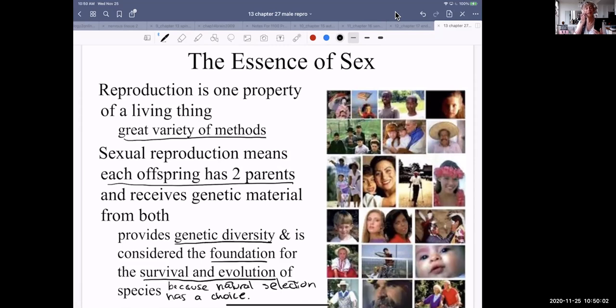So if, for example, the environment gets very hot, some animals cannot adapt, but those that have the gene for withstanding hot temperatures will survive. That's an adaptation. But if they're all clones and nobody has that gene, then the whole population will perish. So it's thought that that is the reason that sexual reproduction evolved in the first place.